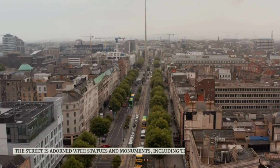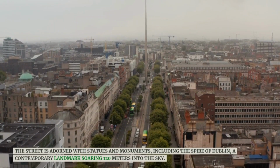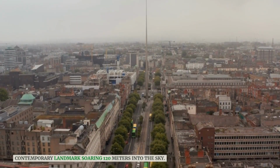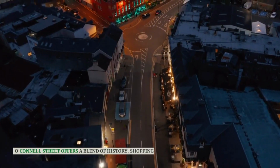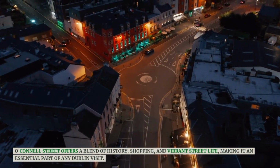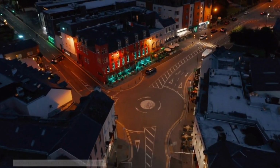The street is adorned with statues and monuments, including the Spire of Dublin, a contemporary landmark soaring 120 meters into the sky. O'Connell Street offers a blend of history, shopping, and vibrant street life, making it an essential part of any Dublin visit.